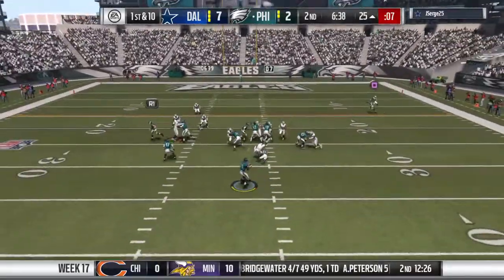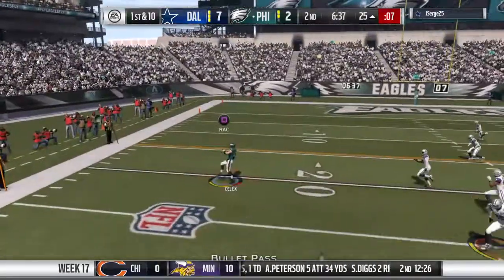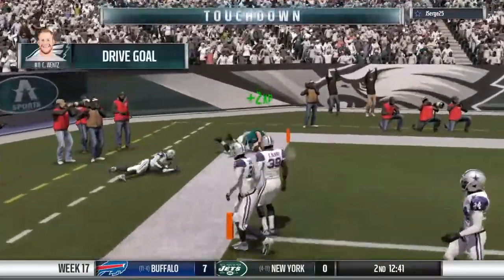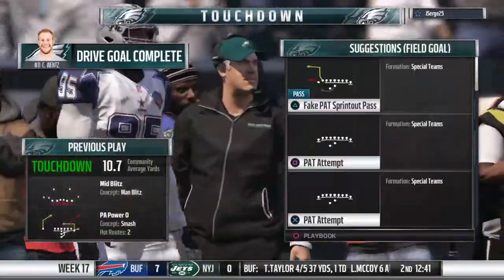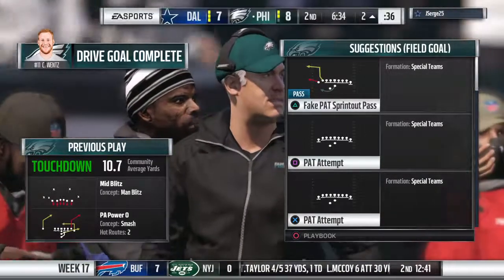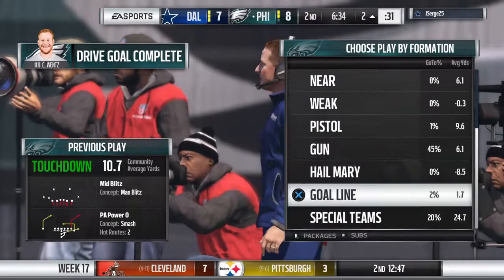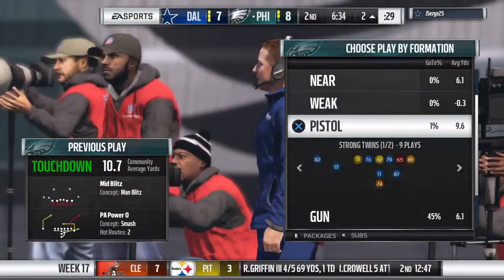Now a play fake here on first down. And Selleck here, left side. And he's into the end zone. Touchdown. Brent Selleck, his second touchdown on the season. And the Eagles have taken the lead.